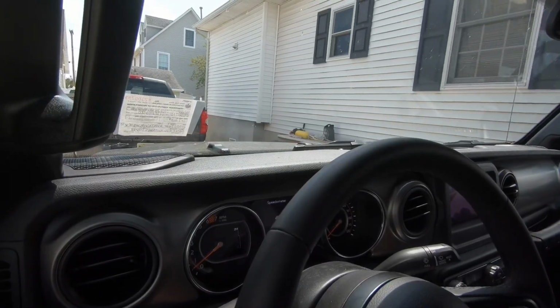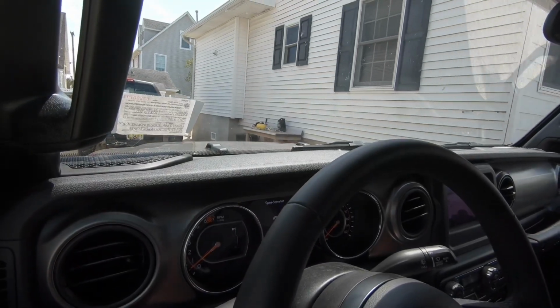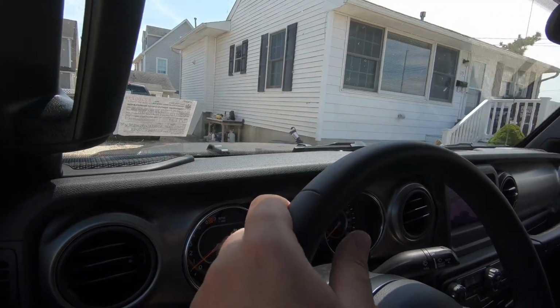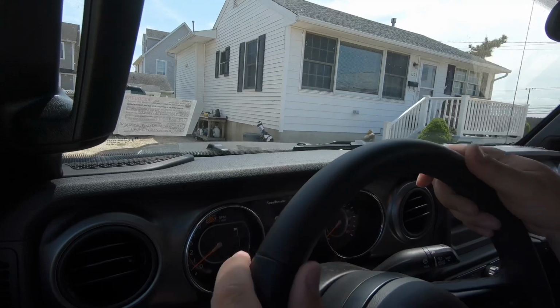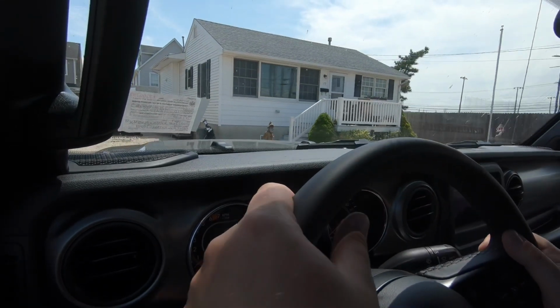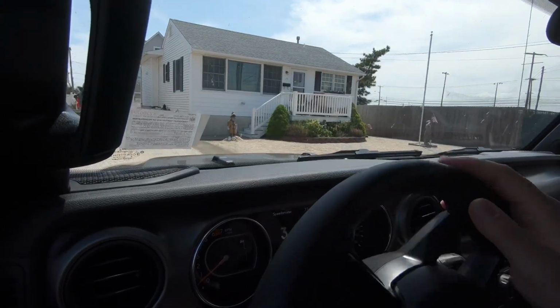Got you on a little bit of a different angle today. There's not many places to put the camera in here. So we'll see what we're all about. It feels so weird. This driving position feels so weird. I feel too big for it. But it is a Jeep, like I said.